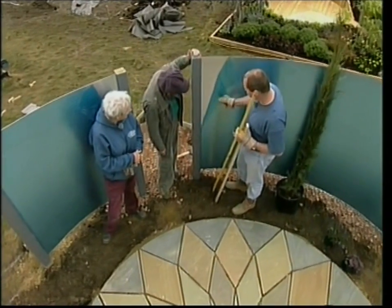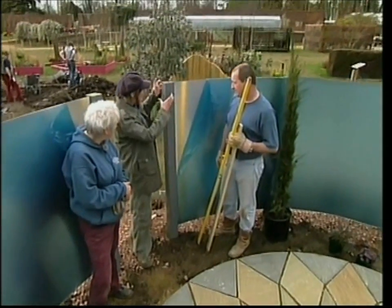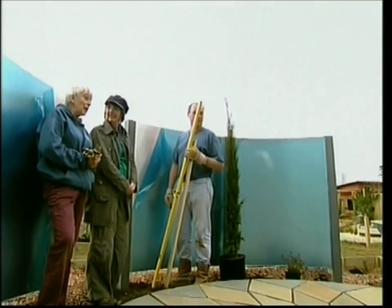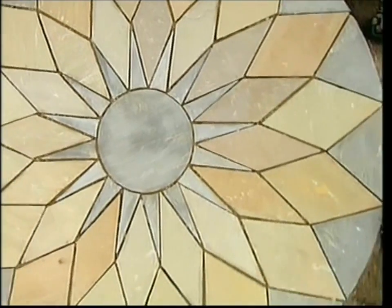Yeah. But once all that comes off, it's got a real nice finish to it, hasn't it? I've always used steel posts actually. Oh, right. Yes, such a cheaper alternative, but it looks fab, doesn't it? Well, I think staining it grey softens it a bit. I think it works because it picks up the grey out of the stone as well.